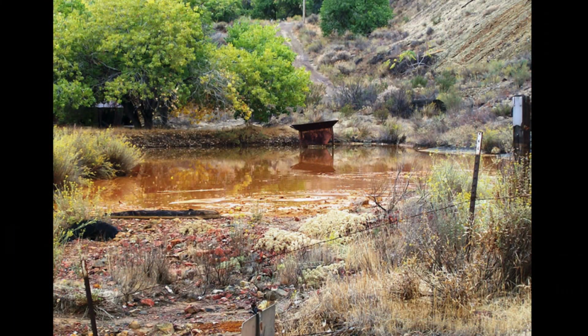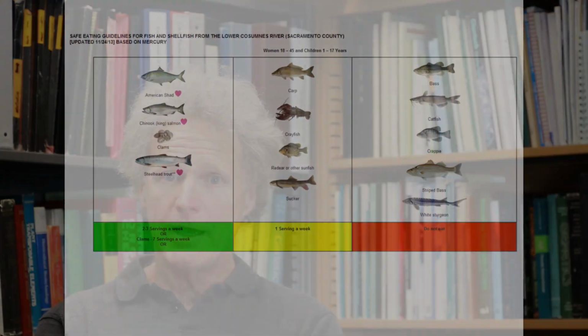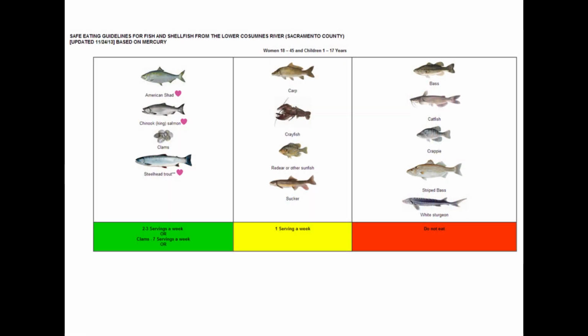The U.S. Geological Survey estimates that thousands of pounds of mercury may still remain at historic mining sites throughout California, as well as the rivers that run through them. The USGS surveys fish caught in mountain lakes, and several have been found to have toxic levels of mercury, particularly dangerous for children or women who are considering having children.